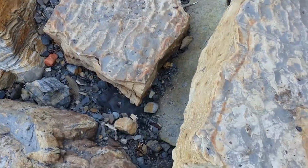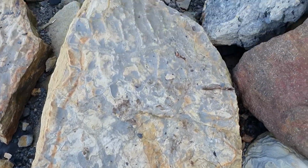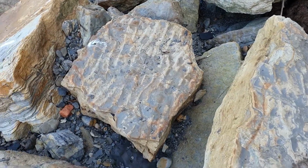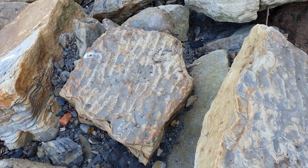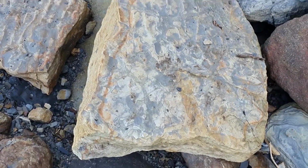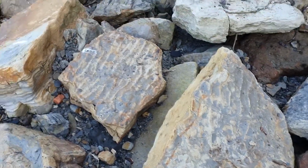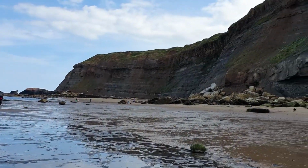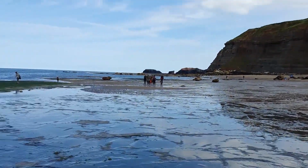You see those marks on those two large bits of stone? They're ripple marks, and that would have been sort of just near the beach edge, or the edge of a lake or something like that. Moderately tidal, certainly a little bit of ripples. That's rather cool, isn't it? Bit of Jurassic Beach. So we're just walking back and going to see if we can see some pyrite ammonites.